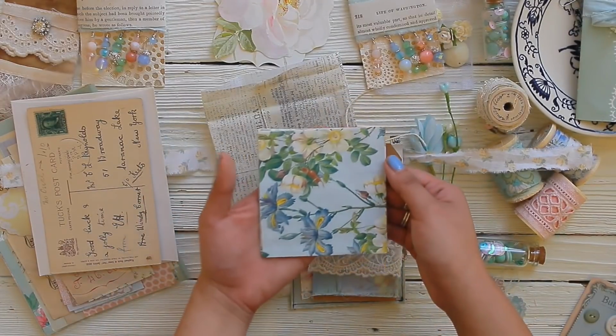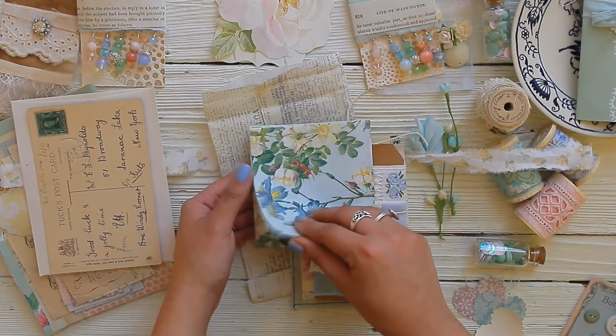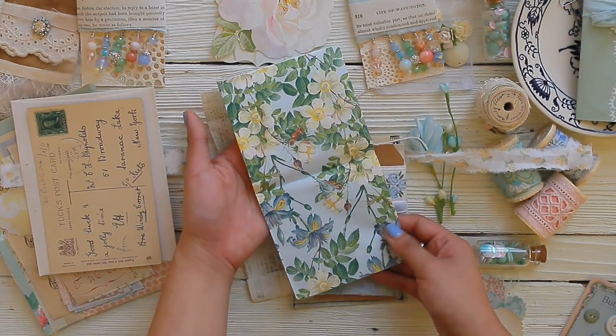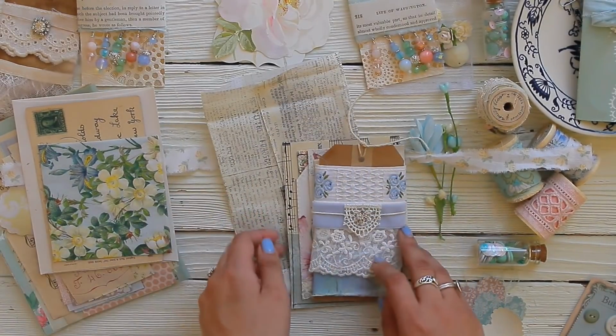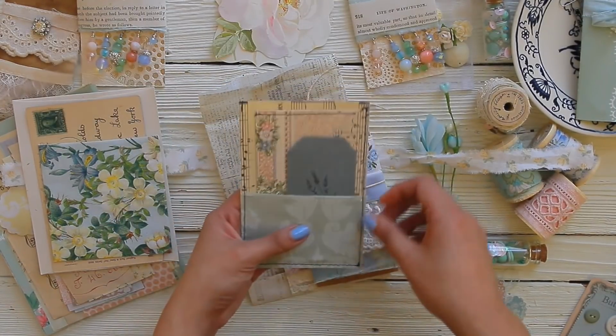You also get a napkin. Now, I love using napkins for decoupaging or gluing on my journal pages because you can write on top of it. And this was such a lovely little pattern on this napkin, and I thought it went really well with the design. So I thought I'd include a little piece of that. Then you get a little floating pocket.